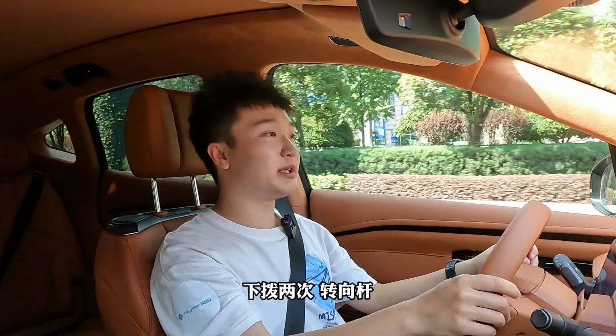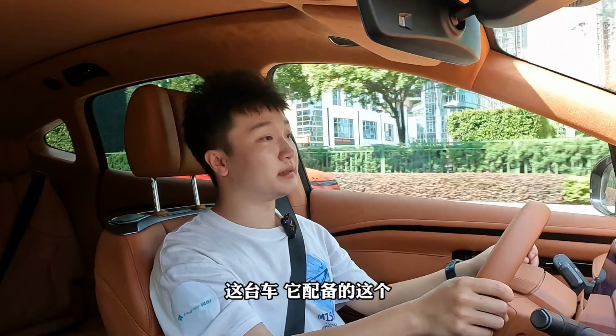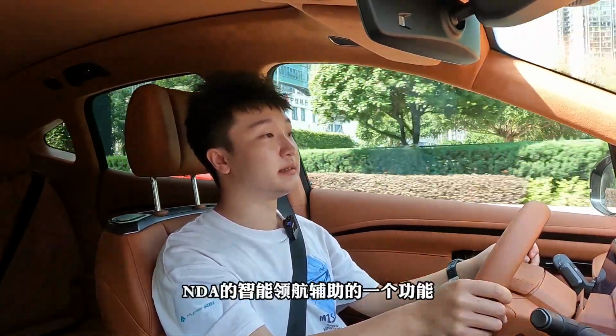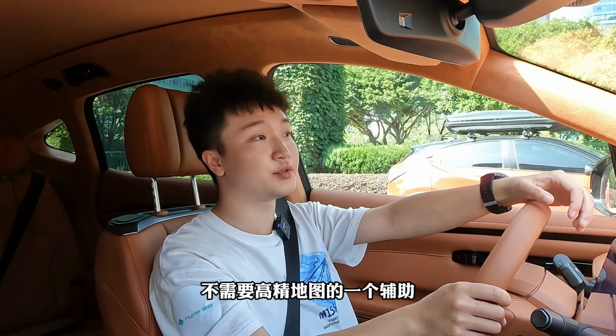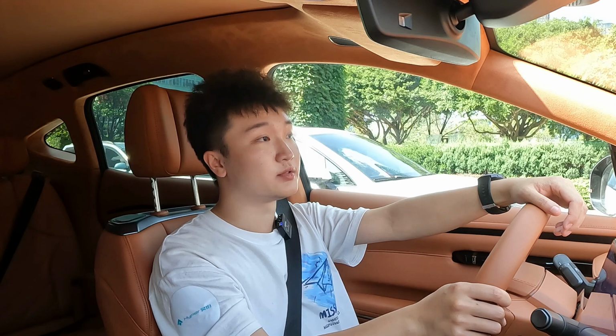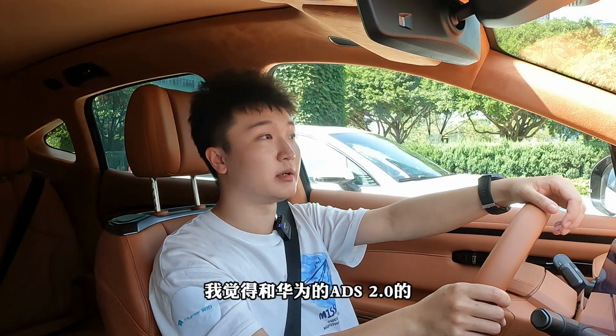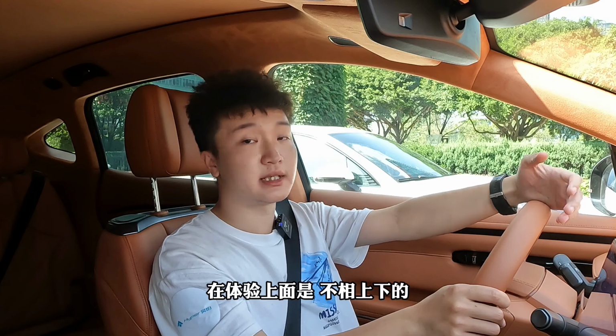Its operation method is also very simple. After 2 turns, you can enter the navigation assistance function. This car is equipped with the NDA intelligent navigation assistance function. In fact, it is somewhat similar to Huawei's ADS 2.0 assistance function, because they also do not need high-definition maps, and also use a self-driving function without a map. So in terms of experience, I think it is comparable to Huawei's ADS 2.0 intelligent navigation assistance system.